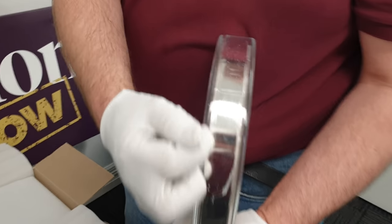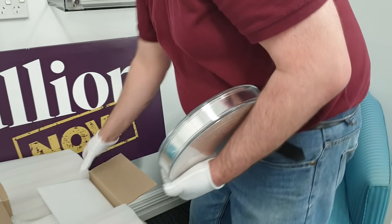The coin's that big, it just doesn't quite fit. Oh, okay. There's actually just the tiniest little gap in the capsule. Oh, you're right. But the capsule has an edge to it, so it is still airtight as far as I'm aware. That is beautiful. It is.